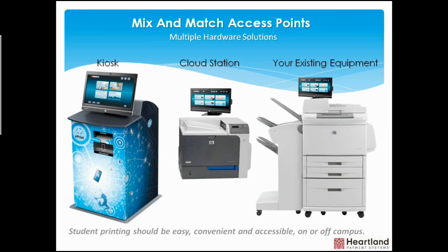Again, a 23-inch touchscreen monitor. You still get the cloud, 6 ways to print. And by the way, we have no print queue. So if you currently have Ferris or somebody like that where you're just paying for the software, we give you all the software for free, and there's no print queue for you to manage.